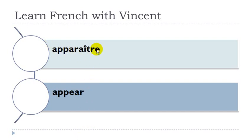Apparaître. Okay, so exactly the same situation here with this circonflex. You don't pronounce it. Remember to write it, but you don't pronounce it. Apparaître. Souffrir. Okay, so double F is not pronounced. Okay, so souffrir. Fermer. Accepter.